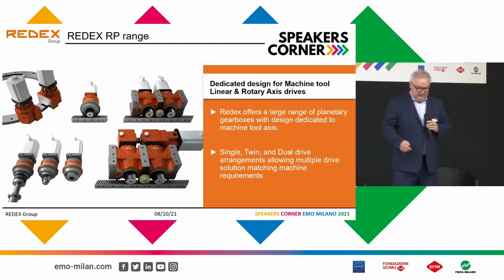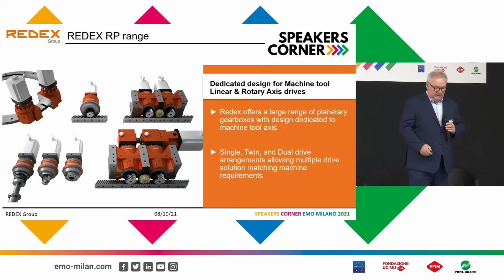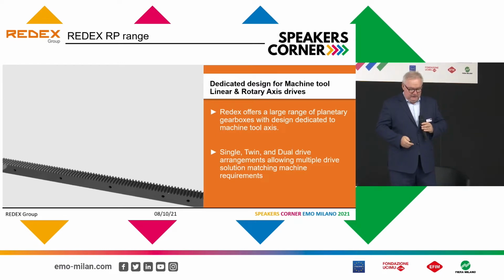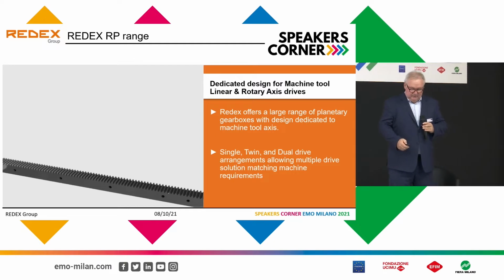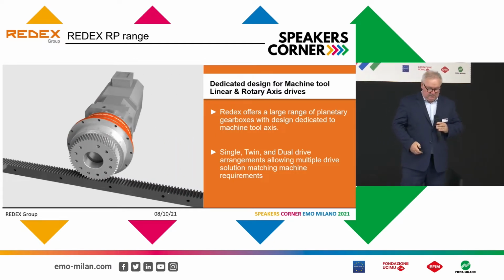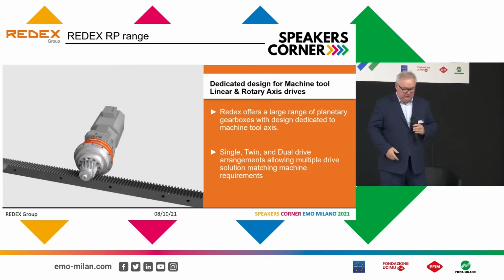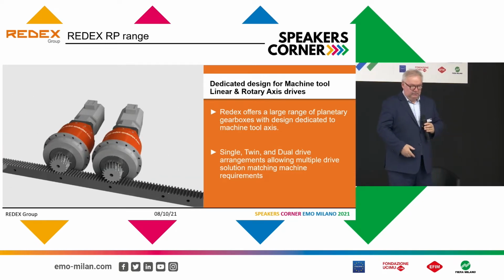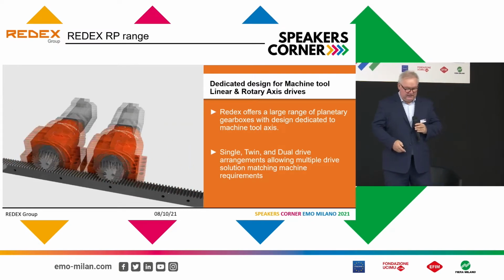So different gearbox profiles, as you can see, with a rack for linear drive and with a ring gear for rotary drive. There are different profiles of product, with round housing. You can see these are round housing with a pinion, different sizes of pinion, and some with a square shape. Some gearboxes are delivered together to make a complete drive with a backlash cancellation.